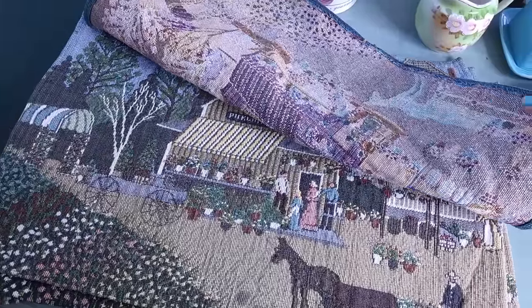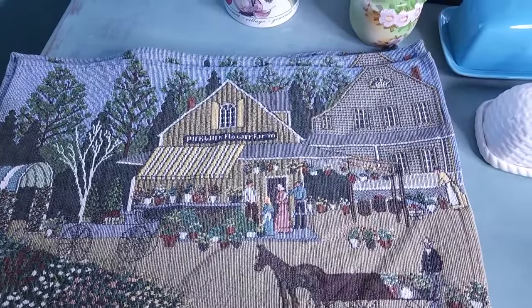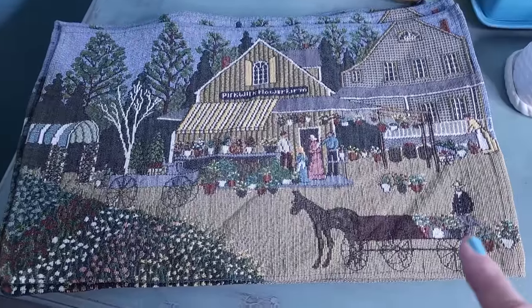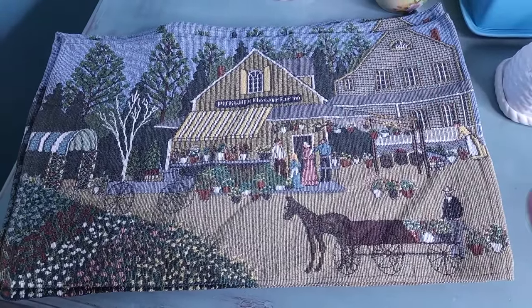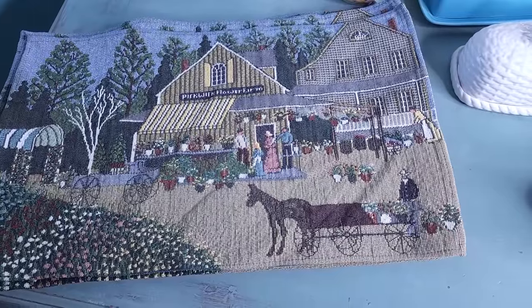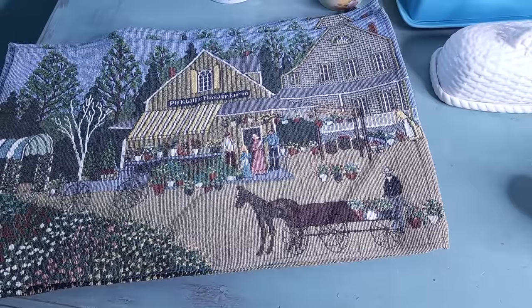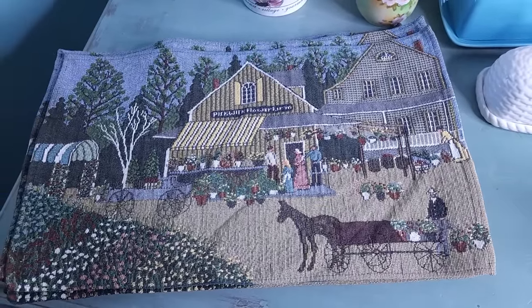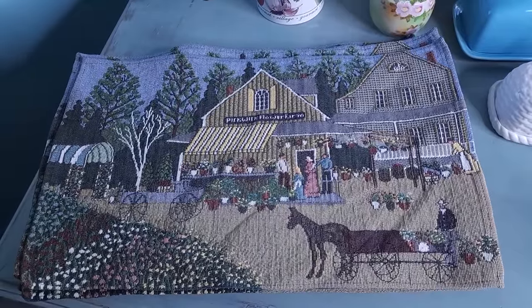These are all the same. They are this folk art kind of print, like a tapestry. It says Pickwick Flower Farm, and they've got the horse and the buggy and the flowers. It's really a fun one, you could use these in the fall, you could use these in the spring, because it's got a little bit of all of the color variations there. I paid, let's see, there were $2.99 and $3.99, so a total of about $5 when you take the 30% off. So about $5 for a set of six. They will sell for $30 to $40.